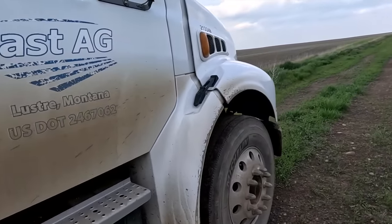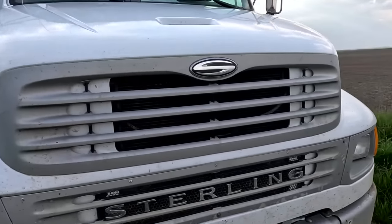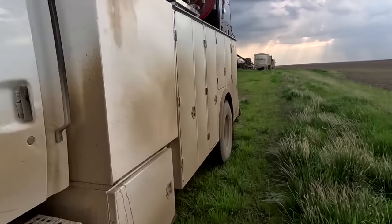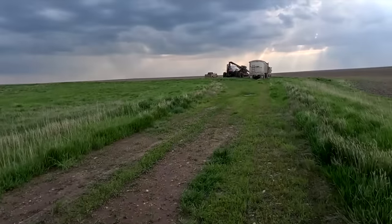Well, I got the fuel truck up here. It was a little bit worse getting out of it where it was. But we're here. Let's go fill a drill.